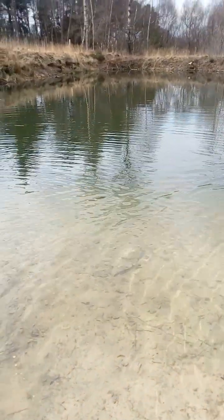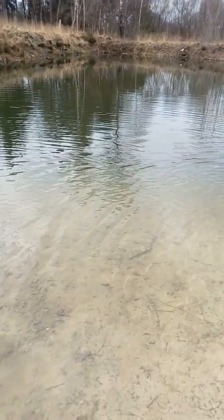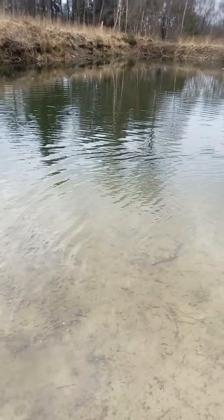There's a couple of big koi carp in here as well, I've just seen. And a big grass carp here over the left hand side.